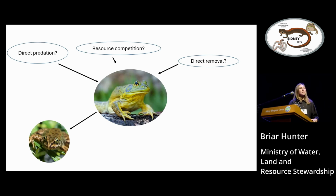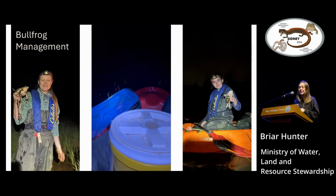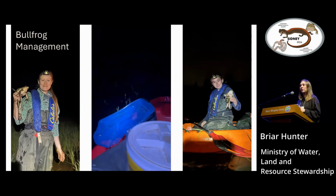Do we have to directly remove them? Is there a threshold that we can get them to? Or do we have to stop them from getting in at all, which is very difficult on our landscape. I don't know if you've noticed here in BC, they're going everywhere. And how many? Again, that threshold, can we keep them to a certain number so Oregon spotted frogs can compete with them? And how do we feel about removing, potentially euthanizing a species that's native elsewhere in Canada, but it's non-native here? We can get a lot of public pushback from that as well. I will say we have done some bullfrog management. We do go out and try to remove a few to try to keep it to a threshold, but we're still trying to tackle a lot of those questions.